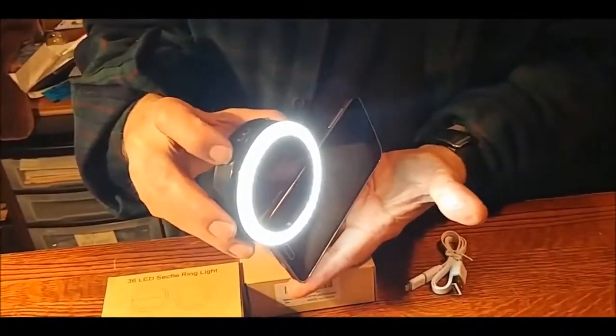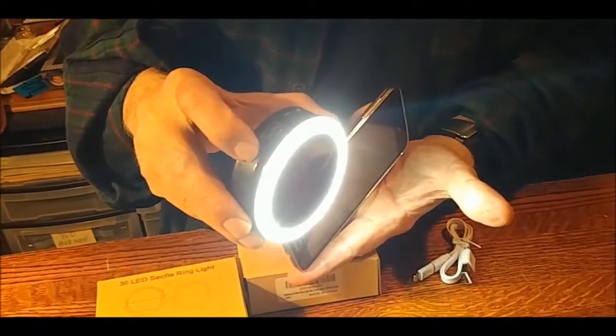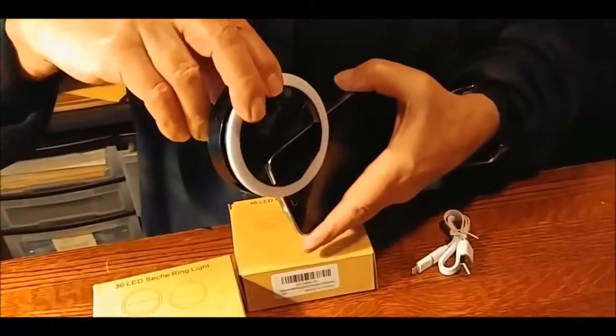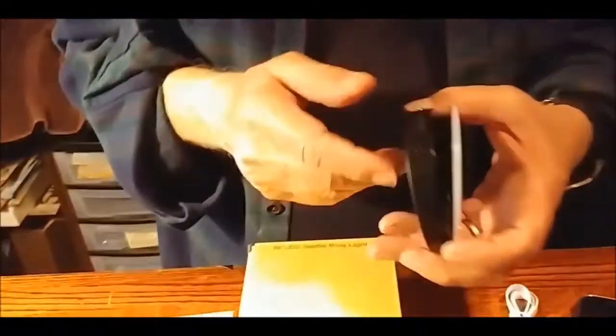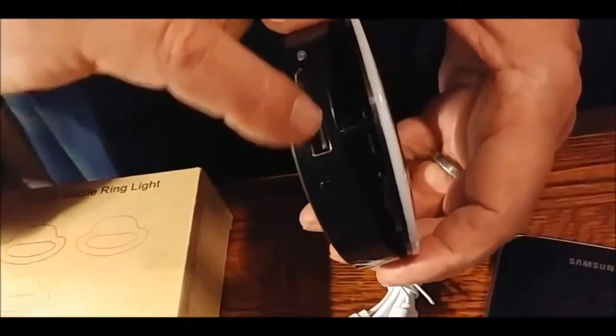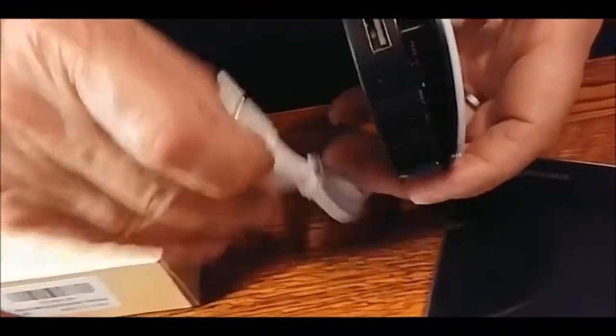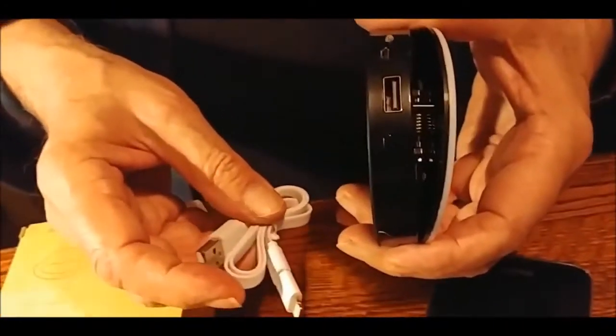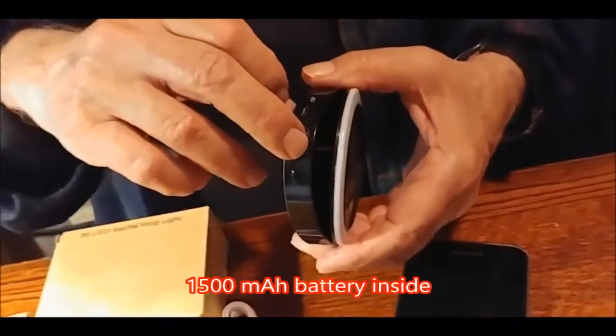So it's 36 LEDs in there. That's low, medium, and high. And, of course, back off again. So you can use it on your camera. Of course, you can hang it on a backpack. You can use it in a tent. You can carry it in your pocket. Now, there are a lot of these on the market, but this one is unique inasmuch as you charge it via micro USB, but then it has USB-A out, so that you can reverse the cable, and if your phone is running out of power, you can use it to charge your phone.